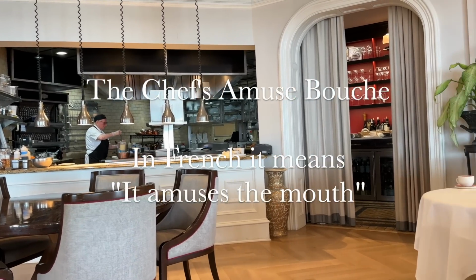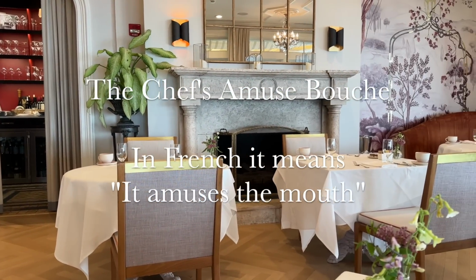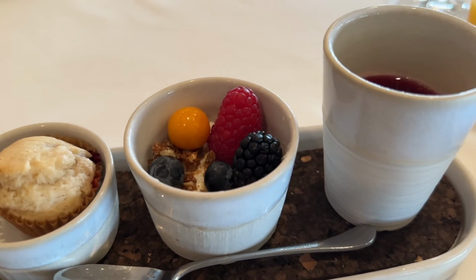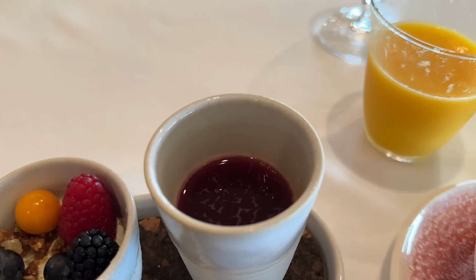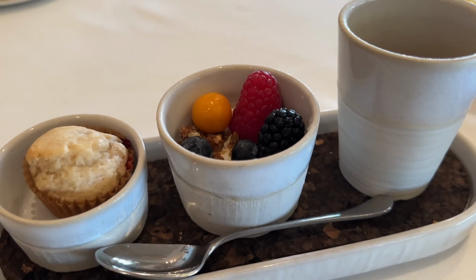And it's always a treat when the chef sends out an amuse-bouche. I'm sorry to my French teacher for probably butchering that, but in French it literally means to amuse the mouth, and it's not an appetizer, it's just something to get the taste buds going before your main meal.